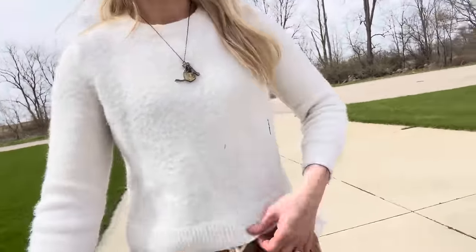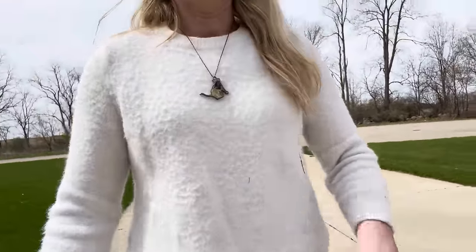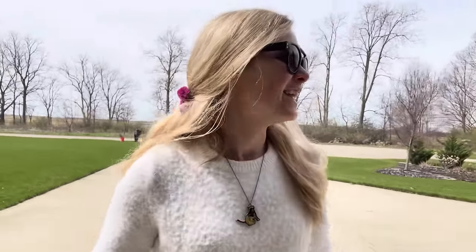I'm gonna go inside and change my shirt. Number one, because it's getting really warm out here and I've got a sweater on. And number two, because it's kind of short. And when I bend over, I feel like it's too short. So I'm gonna go inside and change real quick and then I'll come back out.